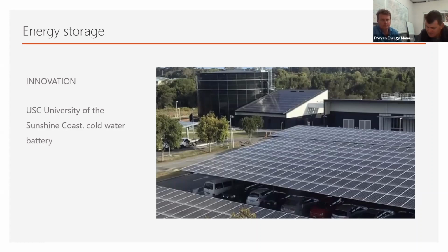And this is saving them about 36% of their electricity expense, which will amount to about $100 million over 25 years. So that's a piece of innovation, but perhaps in our own environments, we will find opportunities that are not too dissimilar to that.